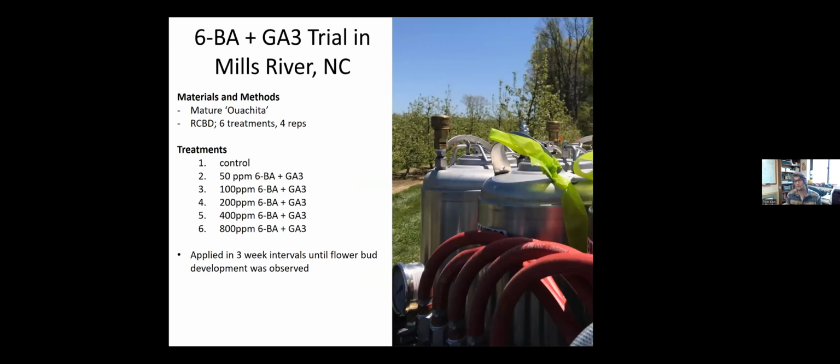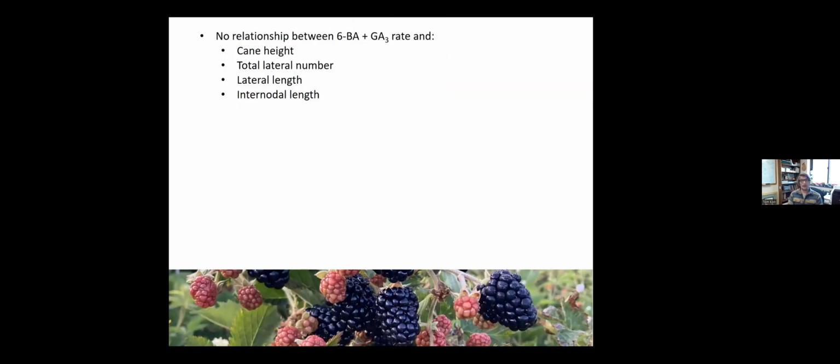So we did this on some floricane fruiting blackberry in Mills River, North Carolina, and again, wanted to identify an effective rate of treatment. So we went the whole way from 0 up to 800 parts per million of these 2 products combined. And again, applied this a total of 3 times at 3-week intervals until we started to see flower bud development. In this case, we did not observe any impact on lateral branching, unfortunately, or on many of the cane characteristics that were of interest.